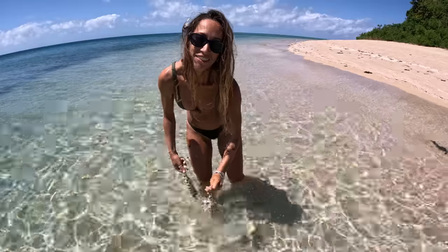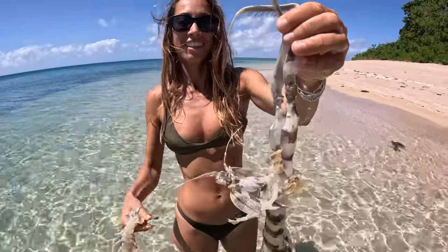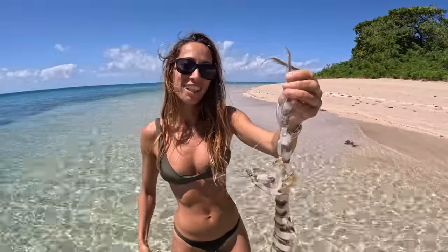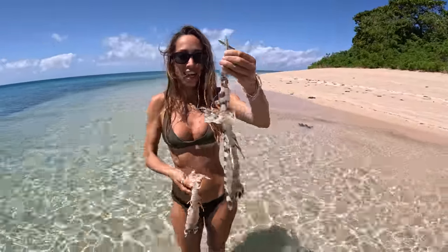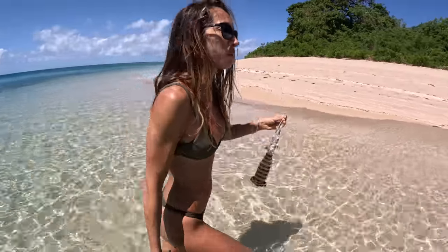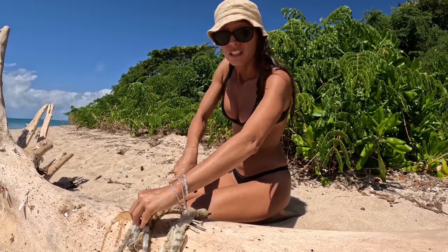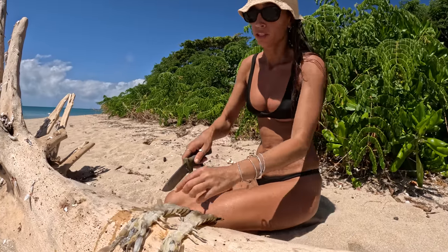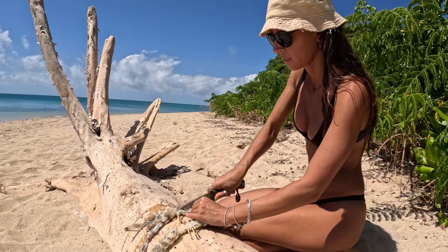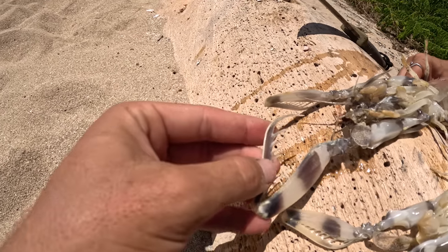What do we got there, Fran? It's raining, but look at their claws. Crazy, hey? These guys have got the fastest punch in the animal kingdom. Crazy, and there's so much meat in the tail. I'm so excited for this cookout. I'm just trying to get the meat out of them. Actually never done that before, so I'm just treating them like crayfish. Got a tough shell. What a crazy weapon they've got up the front here for grabbing fish.